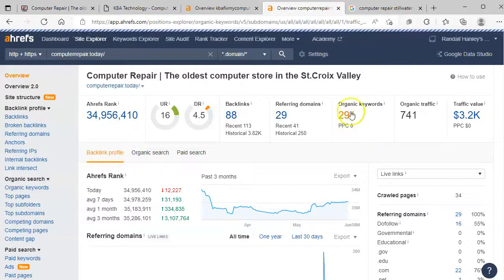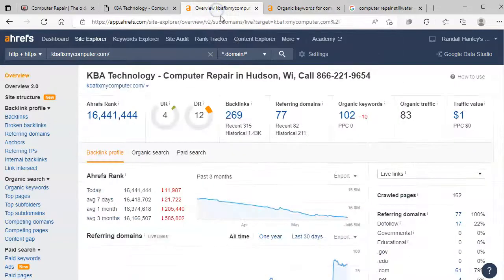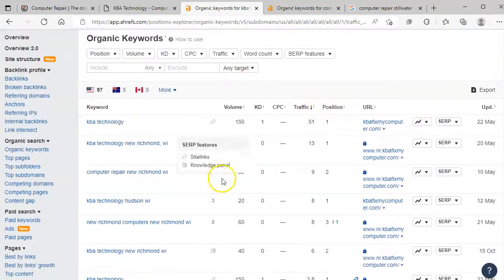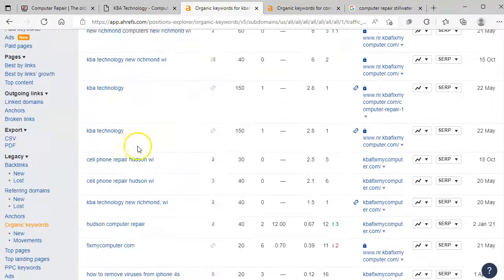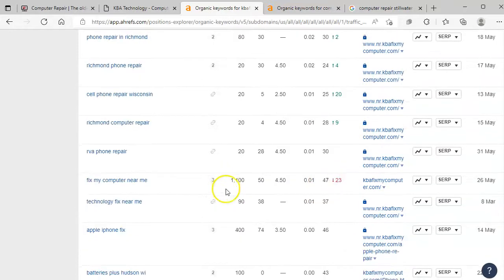And so we want to go and compare your keywords versus their keywords. Computer repair shops. Let's see if you have that, right? So we can do a little compare and contrast here. So KBA Technology, cell phone repair Wisconsin. We can see right here it's getting a 20 search volume. That's a 5 KD, so it's a good keyword to go after. But you guys are in 25th position for something like that.